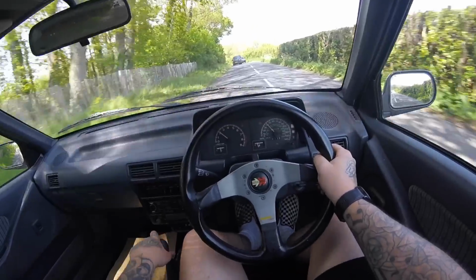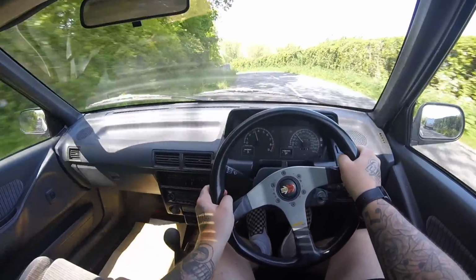The owner, Tony, who owns the Renault 5 behind us, also owns the Nürburgring Astra, his daily driver, such a cool daily driver. He actually restored this in just 10 months, pretty much over the lockdowns.